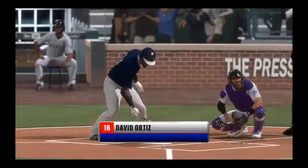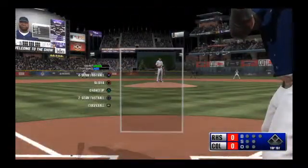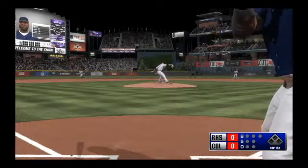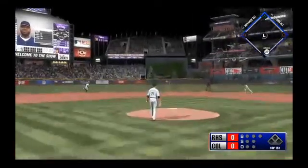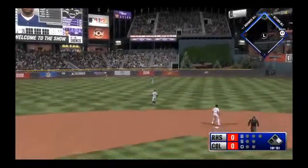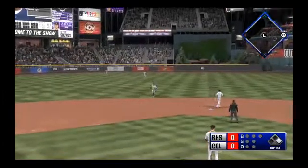Coming to the plate now, David Ortiz. He'll get us started in this one under the lights. The first baseman, David Ortiz. Line drive, and that's a base hit into center field. So the leadoff man reaches base to start out the first.